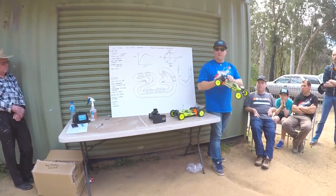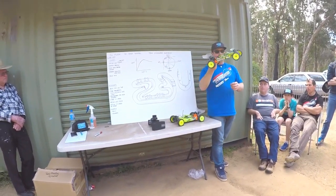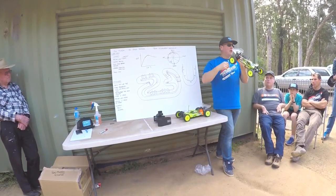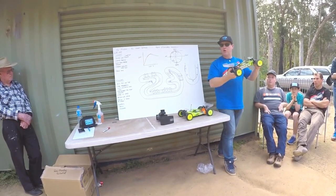So the best technique that I've found, and I'm not the world's best jumper, is just as you come up the face of the jump, you get the speed right, and you let off the power just as it's about to leave. Normally then your wheels are still spinning, the car's nice and stable, it should go nose down, and then you can either hit the brakes or hit the power. You've got the options there.